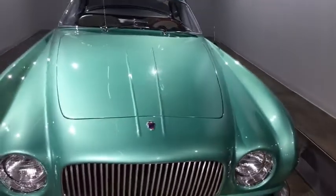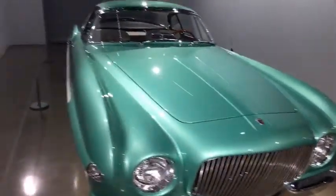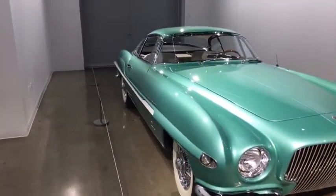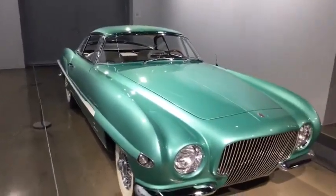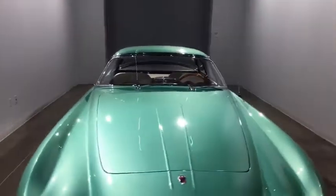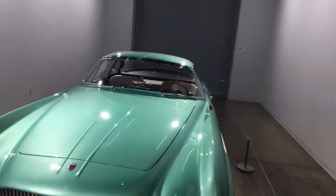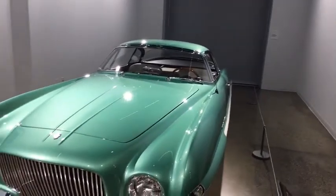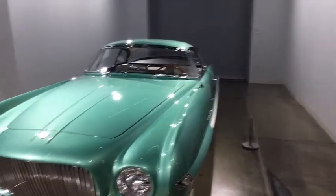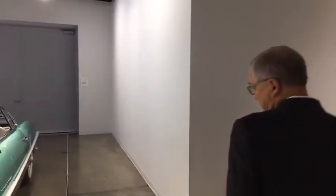So Ghia is an iconic Italian designer. A design house. Design house. Like Volkswagen went to Ghia for a coupe body for the Volkswagen. Karmann made the bodies, Ghia designed it. Ah, so it's Volkswagen Karmann Ghia. So this was designed by the same design house that designed the car. Yeah, Ghia.